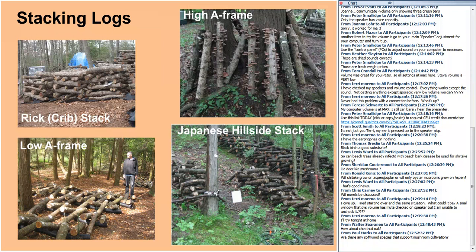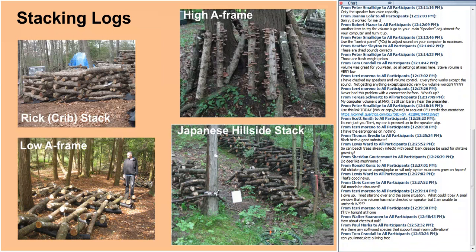There are many different ways to stack logs, and on our website you can find a lot of information about these different ways. Most common is this crib stack here, when you're waiting for those logs to spawn run. Then usually after you soak them, you'll lean them up in what's called an A-frame and have them fruit sort of like this, so you have access to all sides of the log. There's also this low A-frame style, or what's called a Japanese hill stack, which is a very innovative method for stacking logs on a very steep slope.